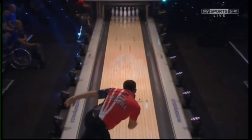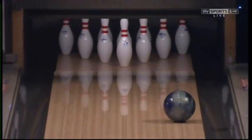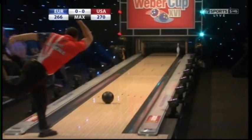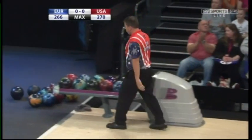Not quite into the 1-3 pocket, but the 4-pin just missed the 10-pin there. It sat flat in the gutter. The 7-pin's gone. Just wouldn't kick the 10 out. So it can only be a spare. He's going to go hard and straight, just like that, and takes the spare away nicely.